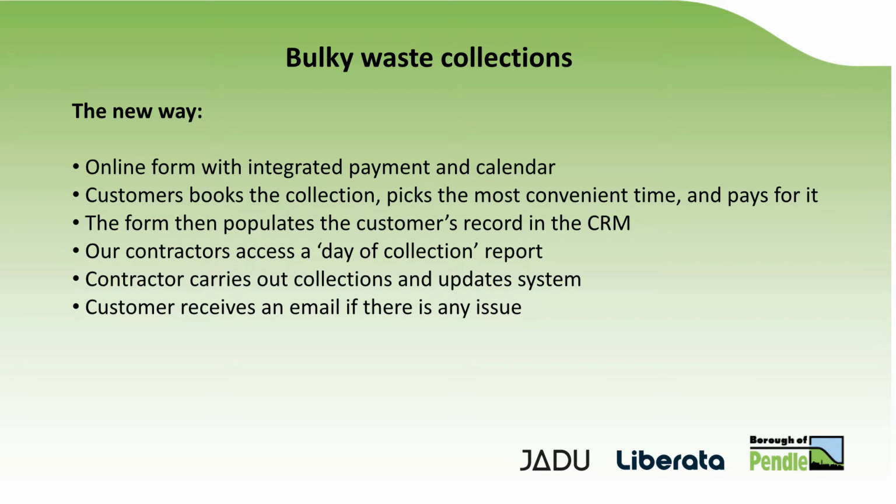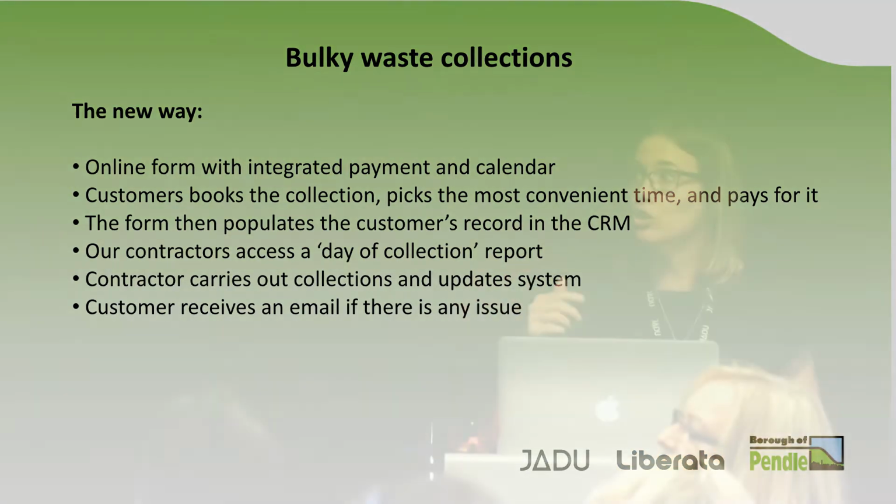Our contractors, who are third-party contractors, are currently extracting a day of collection report. They carry out the collections as per that report. They update the system if there's been any issues with any of the collections, and the customer receives an email if there's been any issue, or an email to say your collection is now complete. Obviously, we'd like to take that one step further and look at in-cab technology, so we're taking out that collection report and maybe things are being fed straight through.